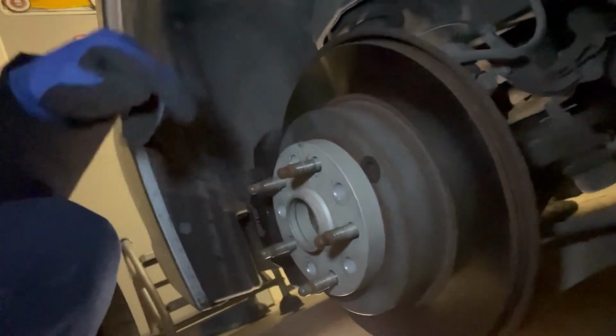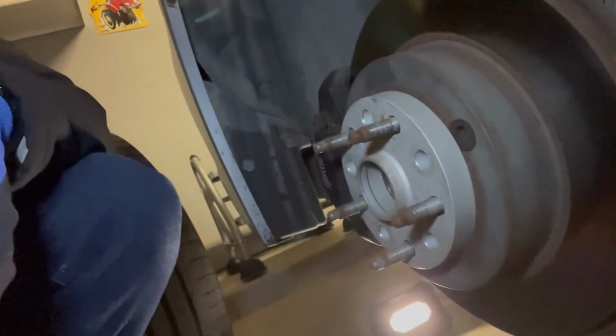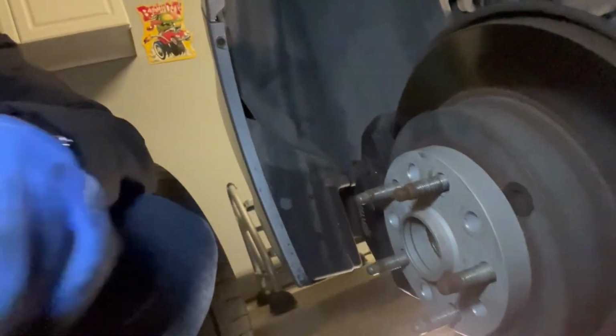Okay, this Joby thing, not gonna lie, pretty cool. Magnetized onto the car. So you can kind of see here, got a wheel spacer on, some ARP wheel studs. Probably gonna need some new brake pads soon. We have the Hawk performance on these. Let's go take it to the tire shop.